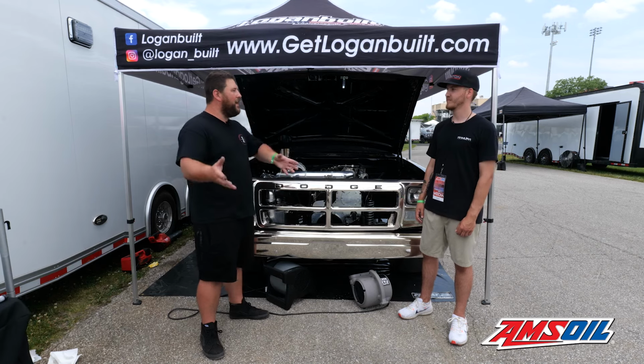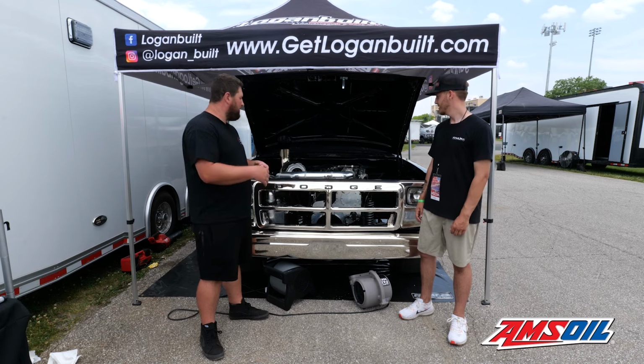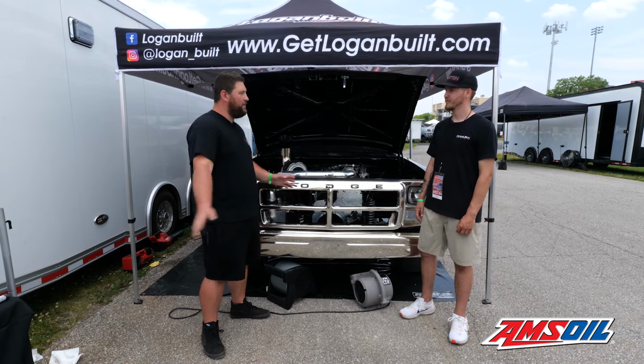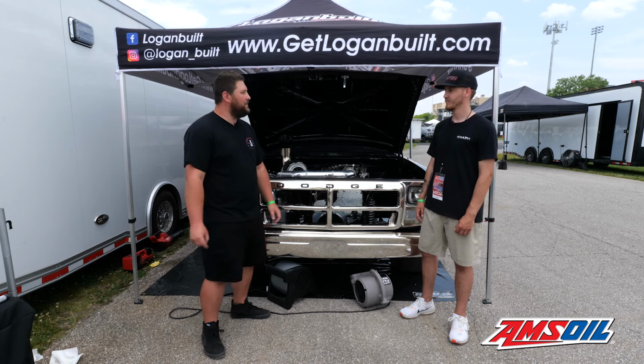I've always been into drag racing, but I got into the diesel stuff really heavy in 2013, and just fell in love with the Pro Street class. It was just the pinnacle of racing a full-size truck, in my opinion, at the time. And so basically built this truck specific to the Pro Street rules, the 4,400 pound weight limit and all that. And now we're out here just having fun with it.